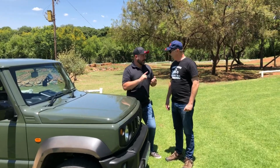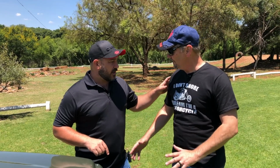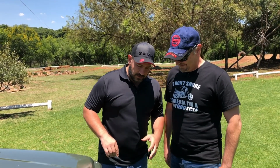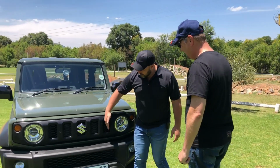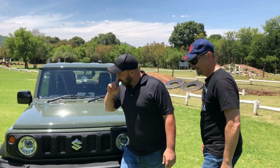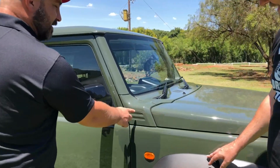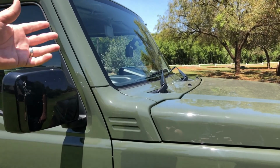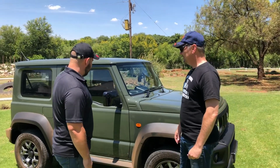A couple of things come to mind. Iconic, cult following, third generation car. It's unbelievable, and it comes with everything you need in terms of a proper 4x4. I want to show you three very interesting things quickly. The round lights, the slits here in the front grille, and these two lines. Very arbitrary, but they tie this into the second and first generation Jimny. So they've retained a lot of heritage in this third generation Jimny.